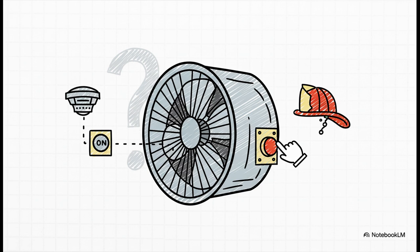There's a really interesting debate in the field right now about exactly when these systems should kick on. Should they activate automatically the instant a smoke detector goes off? That's super fast, but what if it's just someone burning toast? Or should they only be activated manually by firefighters when they get there? That's more reliable, but it could cost precious, precious minutes.